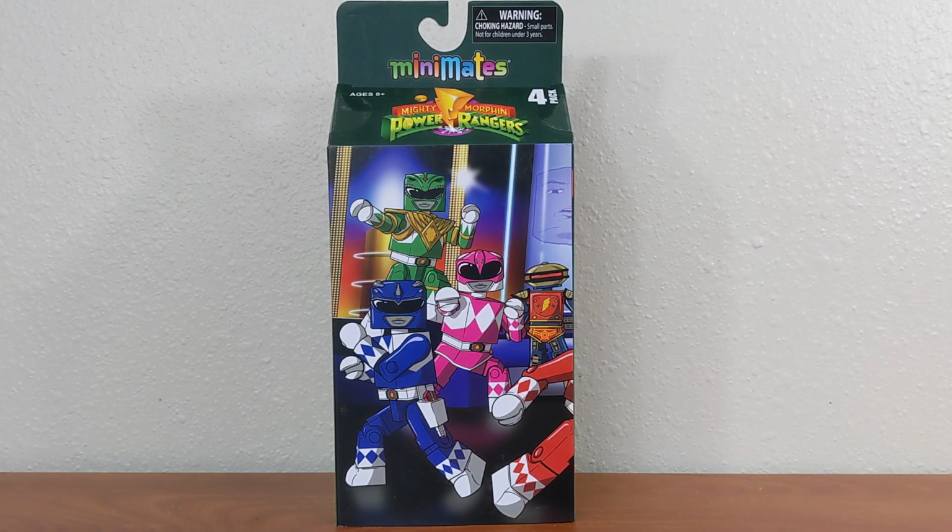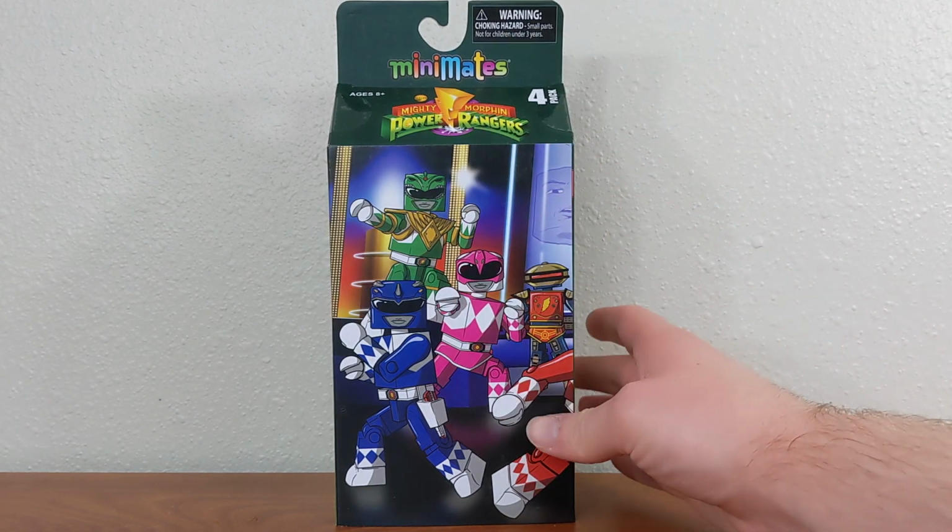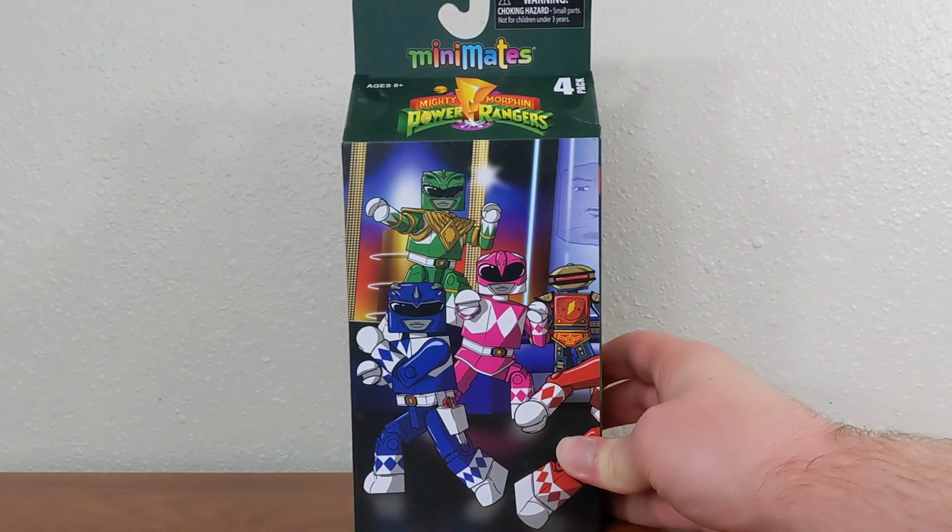Today I'm taking a look at the Mighty Morphin Power Rangers Minimates Series 1, or Set 1, or I'm not really sure how these work. So this is the first grouping of them to be released.